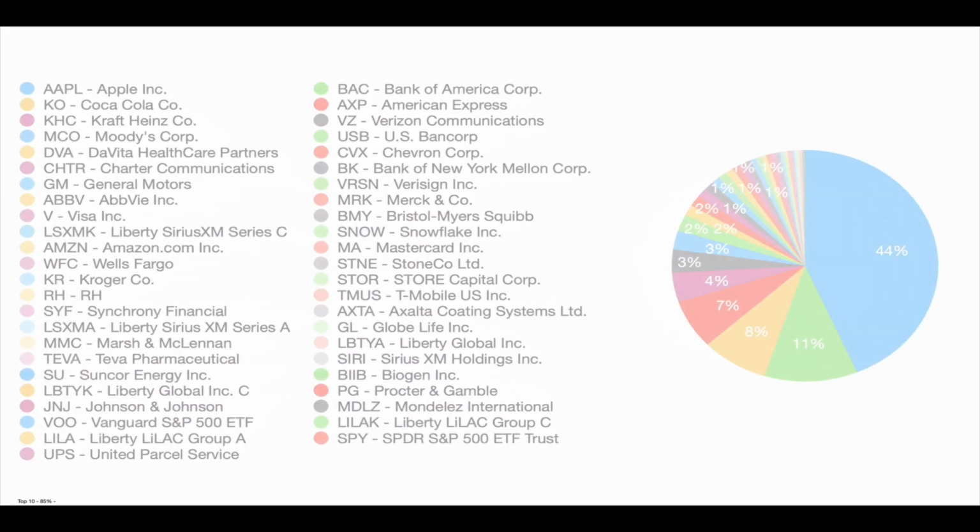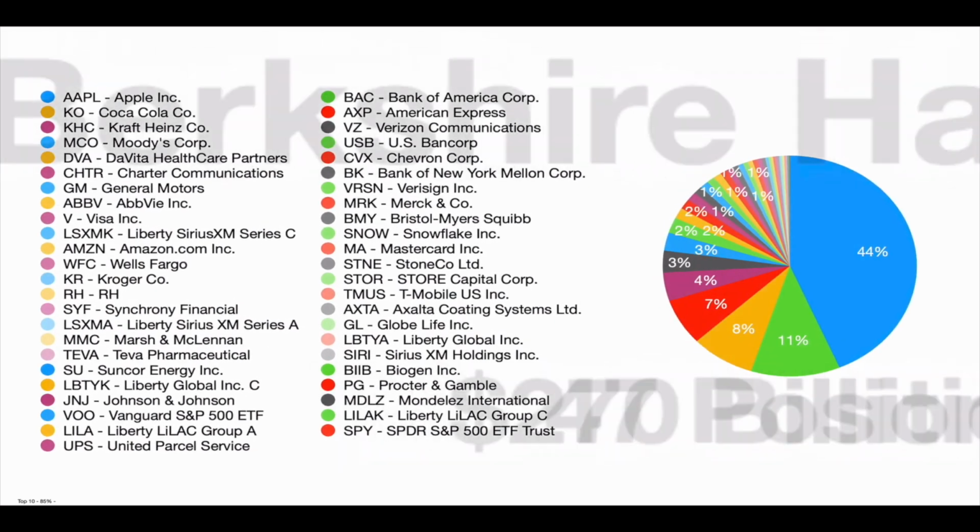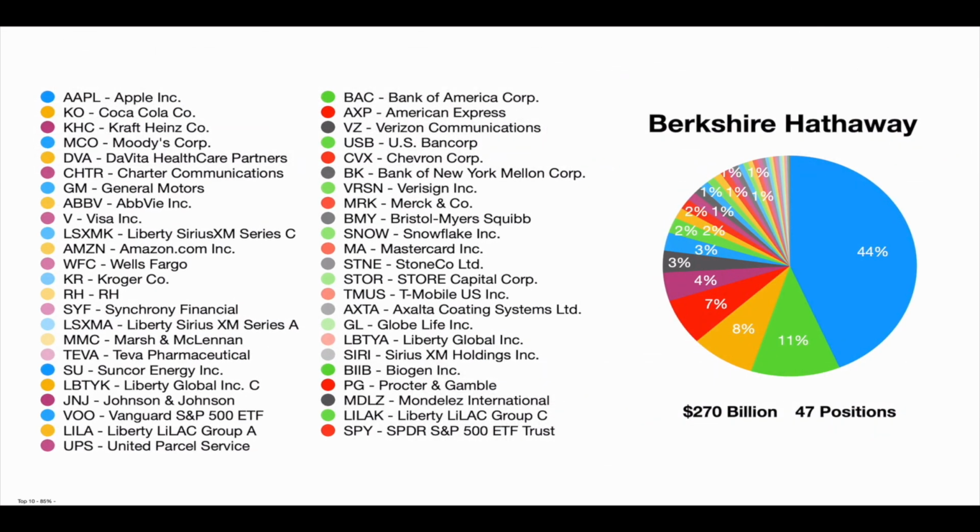So, drum roll please, here is the Berkshire Hathaway portfolio for 2021. And as you can see, first up, this portfolio is now valued around 270 billion and it's made up of 47 different positions. Now, this is ranked from left to right, so number 1, number 2, number 3, number 4, as opposed to going down the list here.